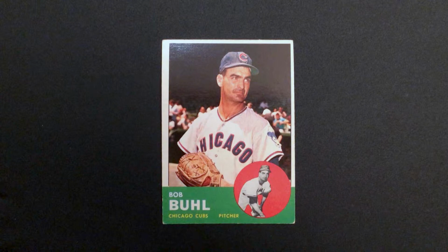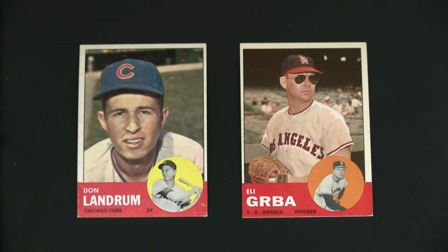As for uncorrected errors, Ron Santo makes an unscheduled appearance on Don Landrum's card number 113 as Don himself. Eli Gerba's card number 231 mistakenly shows Ryan Duran.